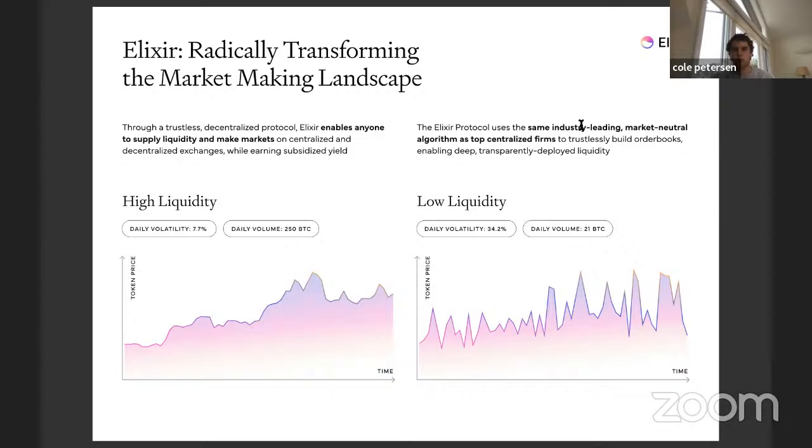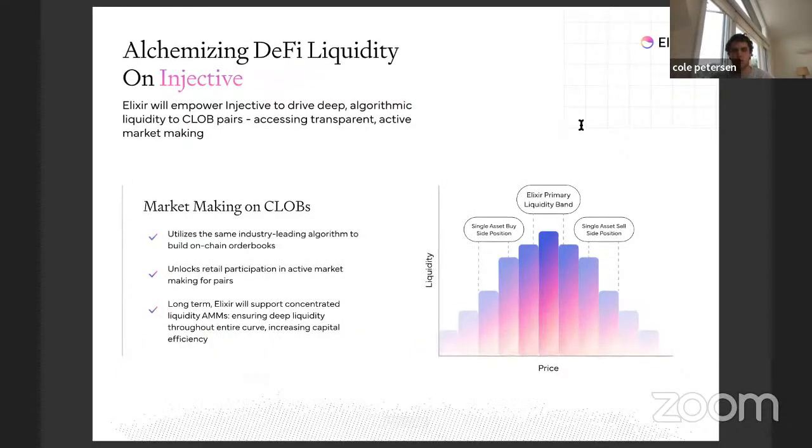But even bigger than on the centralized exchange side of things is actually on the decentralized exchange side. Because Elixir is a fully decentralized protocol, we can actually be natively integrated into DEXs to where we can allow for these DEXs to unlock the retail liquidity for algorithmic market making on their exchange. So we have over 20 DEXs that are integrating us into the front end of their exchange. With Injective, we're excited to kick off a process to where we're able to enter the ecosystem and hopefully allow for anyone to be able to supply liquidity to order book pairs on Injective the same way that they could supply liquidity to an AMM pair, for example, on Uniswap.